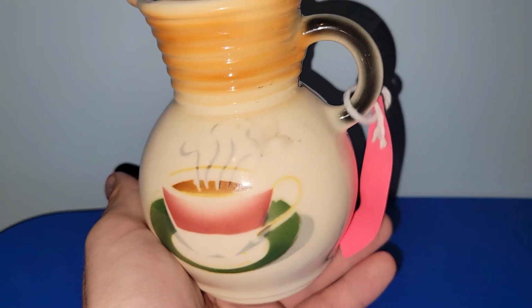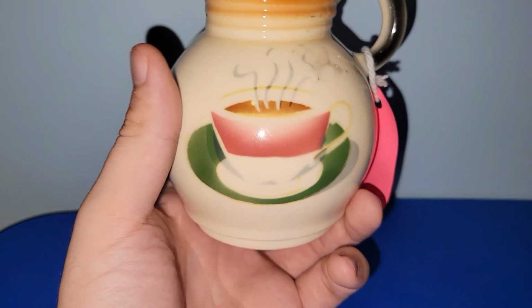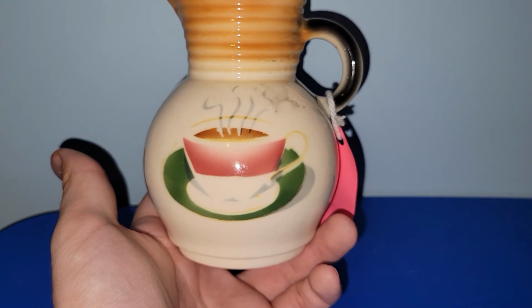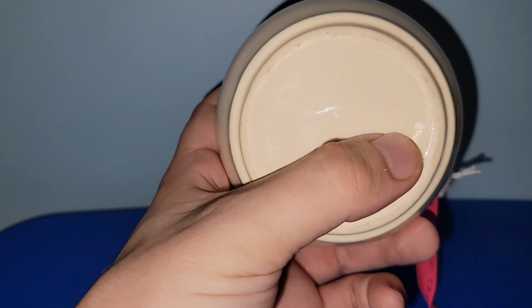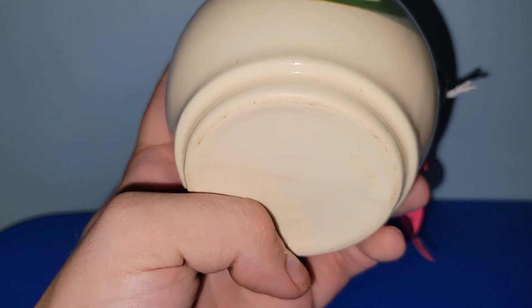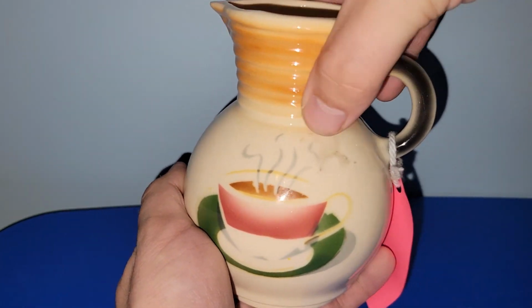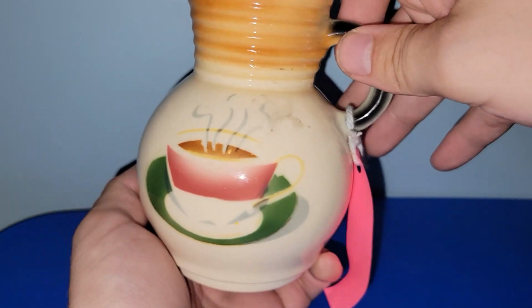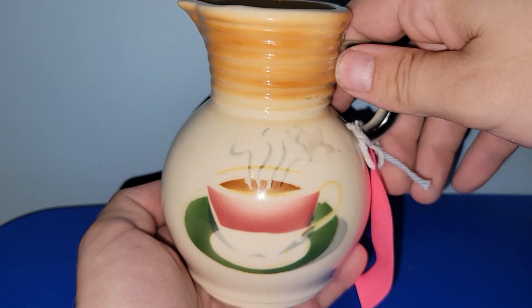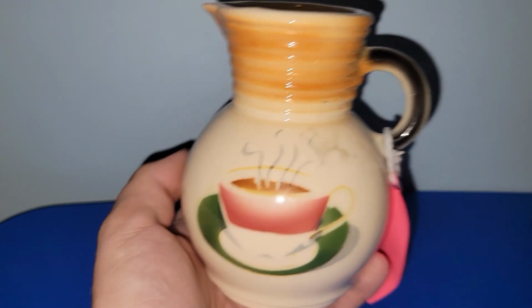For $4, I did pick up this really interesting pitcher. They have it marked as a creamer, but I don't know if that's necessarily the case. I just really like the image of the coffee cup on the front. There is no marking to say who made it. It does look like it was part of a mold because there's a line down here. Or maybe I'm just imagining things. No, never mind. But I like the ribbed part up here. I will do my research to see if it's worth anything. If not, I will more than likely be either offering it at a sale or holding on to it. I'm leaning more towards selling it, but I'm not sure just yet.